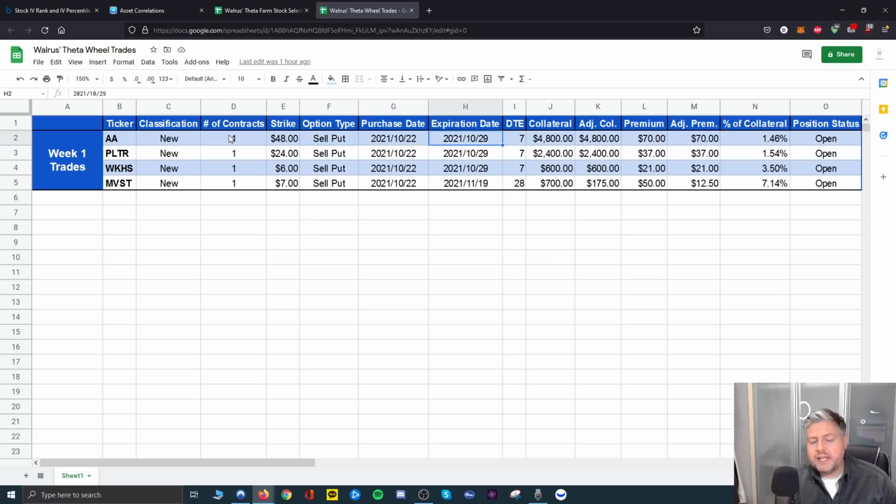My purchase date, the expiration date, most of this is the same, again, except for Microvast. Days to expiration, you could see 7s for most of them, weeklies, and then the 28. The collateral that I had to put up. Now, to find the collateral, you just multiply the strike price by 100, since options are sold in 100 share lots.